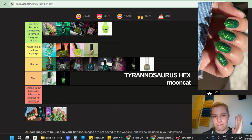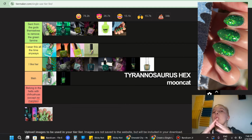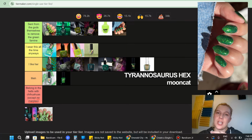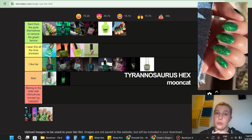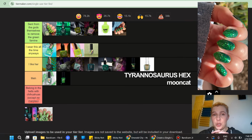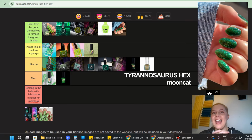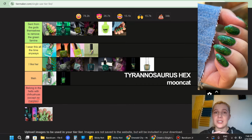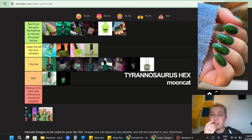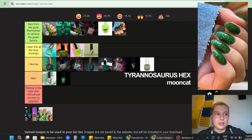Tyrannosaurus Hex, sent from the gods and cancelled by Michelle. I don't know what I will do when this polish ends. I think by then I will have to have my own brand and make the shade exactly the same and re-release it with Tyrannosaurus Hex or something and call it a day, because I cannot live without this nail polish. I love it. It's gorgeous.